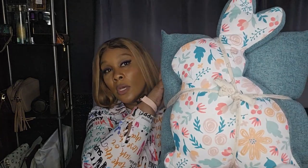And then I got, because I wanted to decorate for Easter, but I didn't want to go overboard for Easter. I have a few decorations for spring that I already had, and I just want to incorporate this in there because I didn't want to go buy a bunch of extra decorations. So I thought this was cute because of the bunny. And the good thing about the pillows is once Easter's over, I could put this up and still keep these out. So I thought that was a good investment. And I paid $29.99 for those as well.